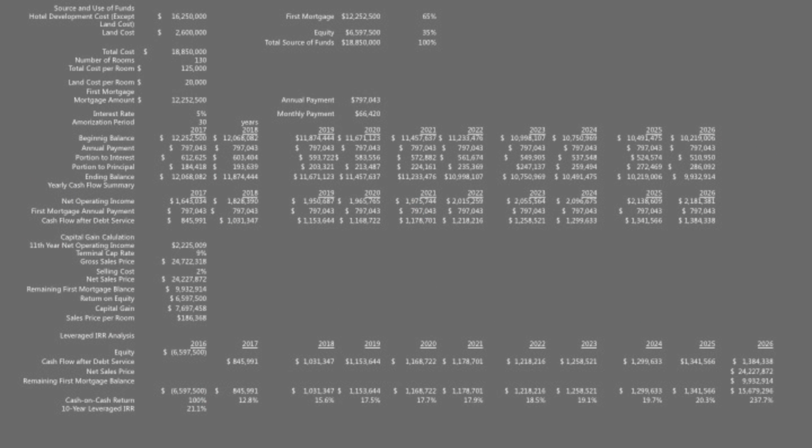Considering the aforementioned assumptions, the 10-year leveraged IRR for this development project is calculated at 21.1%. Thus, our final conclusion for this project is that it is financially feasible.